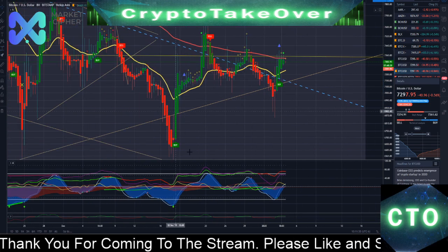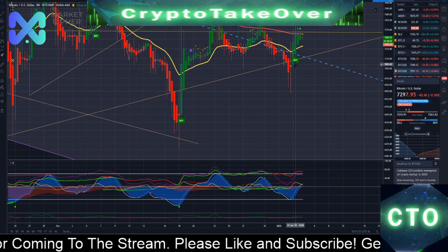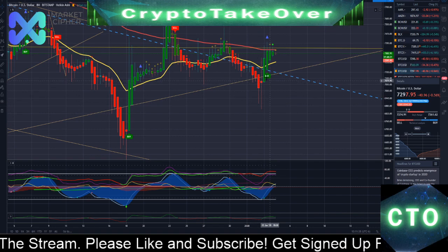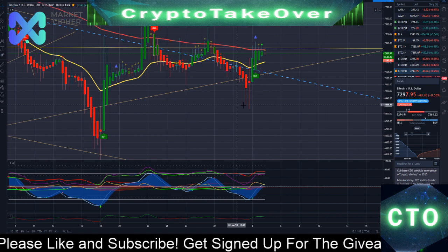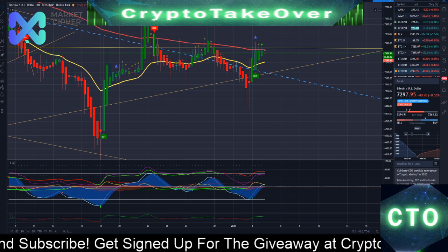I noticed we were retesting this trend line, and we had already retested this trend line twice before, and I said, hey, Telegram group, I think we're going to break this trend line. If you're in a short, you might want to consider taking profit, because I think that we'll come back up and retest the trend line as well. Huge doji here on our 8-hour as well.